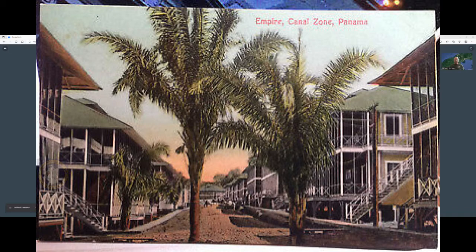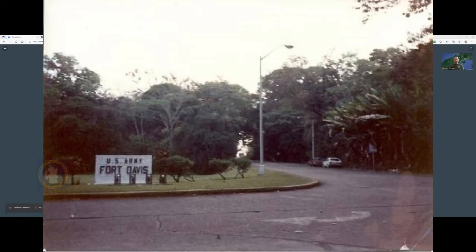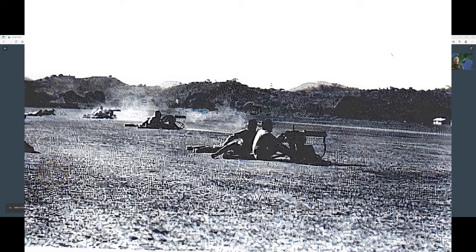Later, Camp Elliott was renamed Camp Gilliard. Then on October 8, 1927, after the completion of Fort Davis on the Atlantic side and Fort Clayton on the Pacific side, the Camp Gilliard was deactivated. The remaining buildings were either moved or demolished, and the land was converted to be part of an artillery practice range, and it was called Empire Range.